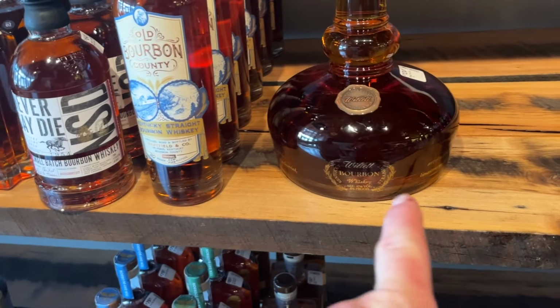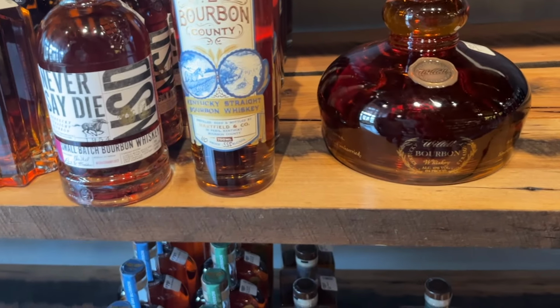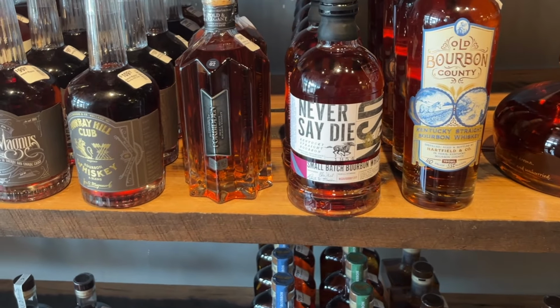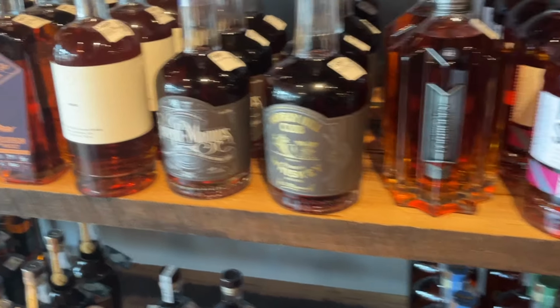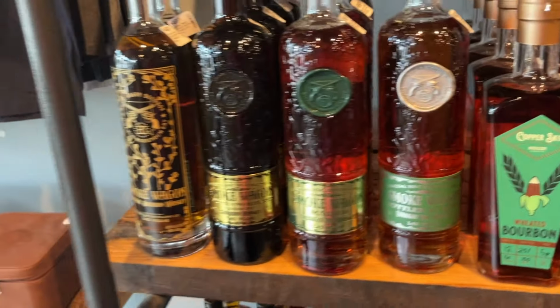Willett, pot still. Y'all know how I feel. There's the finger pointing out. Gross. I don't know what Old Bourbon Country is. Never Say Die. Kind of gimmicky sounding. It's a cool bottle on this one. I can't read the name. Prairie Hill Club whiskey. The stuff I've had has been good. I like the cigar blend, so it's good stuff. Moving way too fast, even on 50% slow-mo.